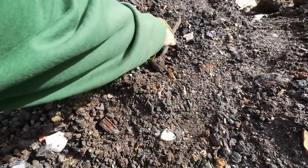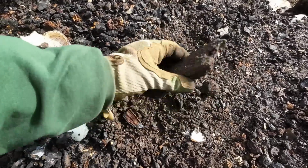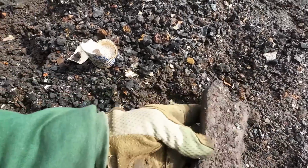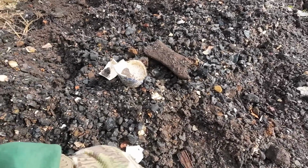Oh, look at that. Oh, somebody's scrubbing brush. Just think someone's been scrubbing away, maybe on a rug or the front doorstep or something like that many, many years ago. I'm not going to take that. I have had things like that before. I've kept them and I've not used them for anything. So, yeah, we'll leave that one there. I don't need that.